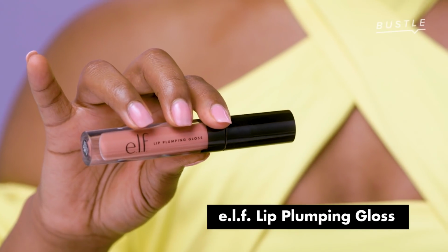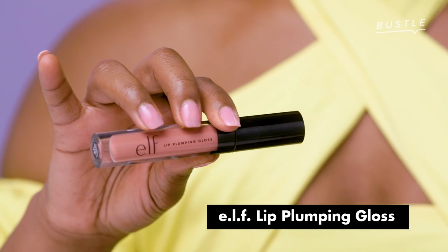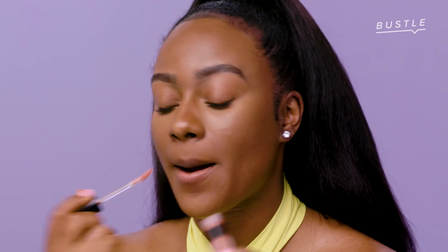You guys, we are down to our last step. I'm gonna go in with the e.l.f. Cosmetics Plumping Lip Gloss in Mocha Twist. Ooh, baby, hold on. You know when you wear a lip gloss and it's so like pegajoso, like sticky? This is not it. It's like so creamy. It feels hydrating and I really feel like the plumping is happening. So full lips, here I come.